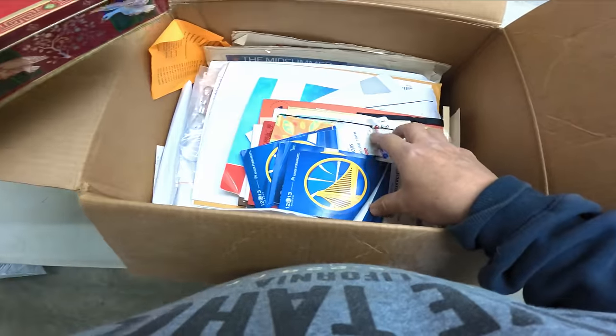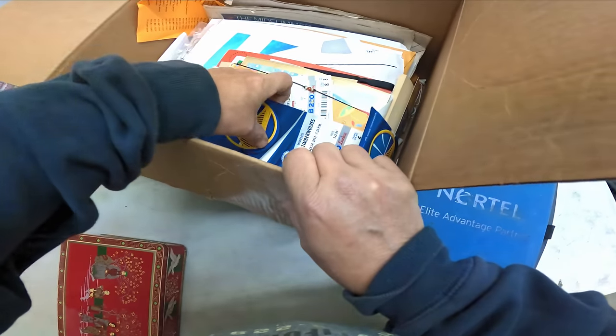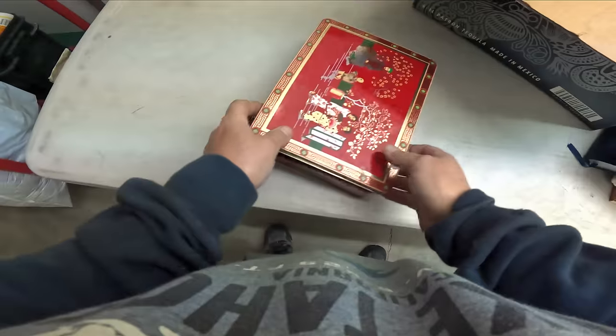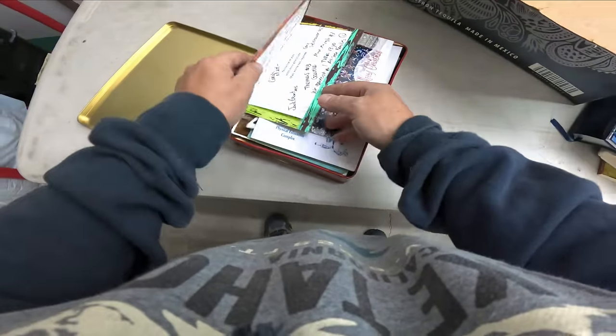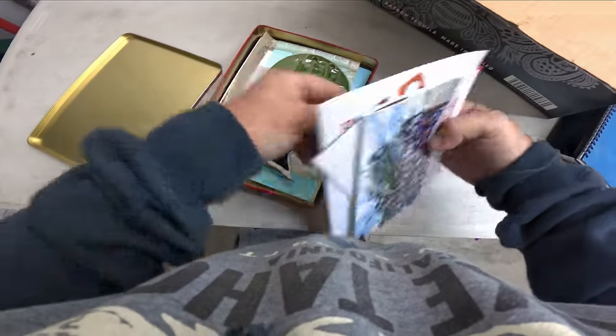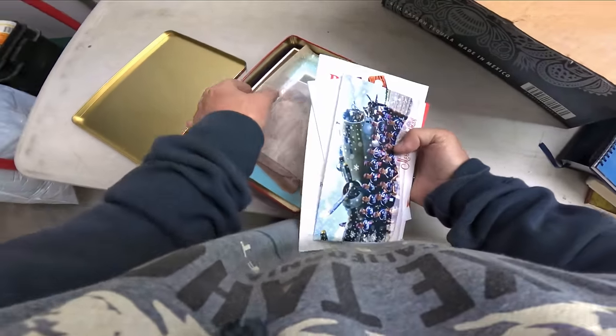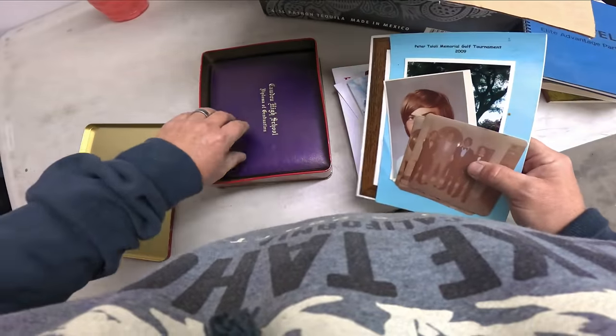Okay, this is getting a little more interesting. I see some junk mail in here, but there are some Warriors tickets here, Golden State Warriors. Went to a lot of Warriors games. What's this? Okay. Yeah. I was hoping for better. It's just nostalgia stuff. Photos. High school diploma right here.